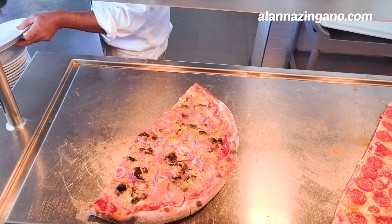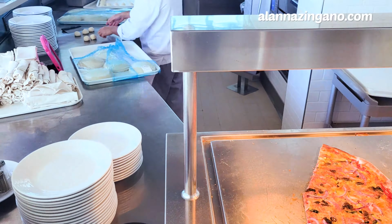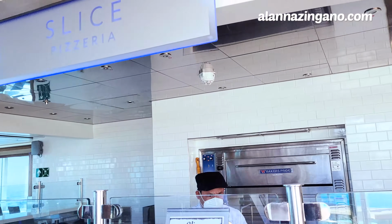Now it's time to enjoy some of the pool deck with a slice of pizza from Slice Pizzeria. They always have daily specials and quite the variety to choose from. It's so delicious. I cannot get enough of this thin crust style pizza.